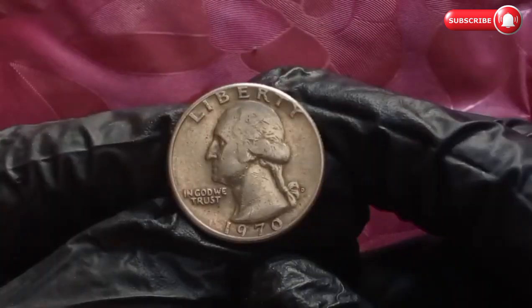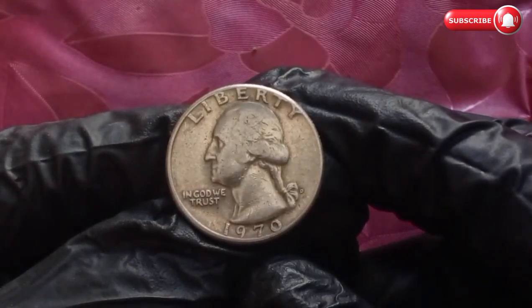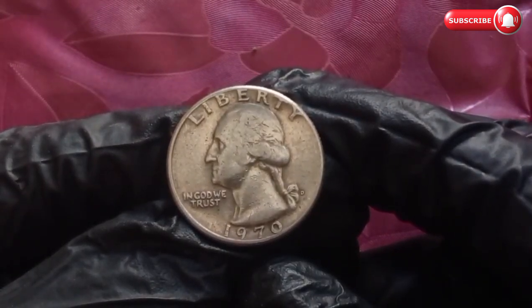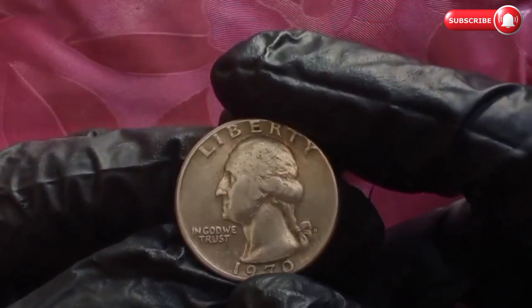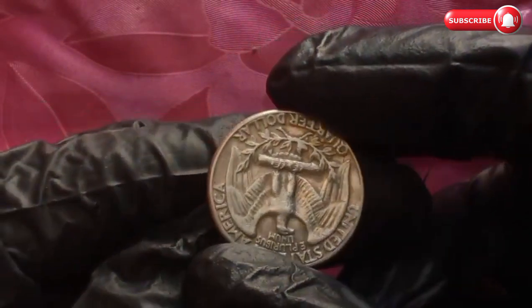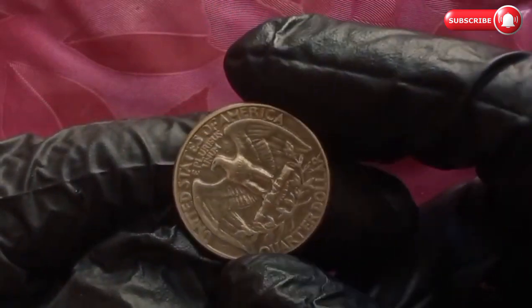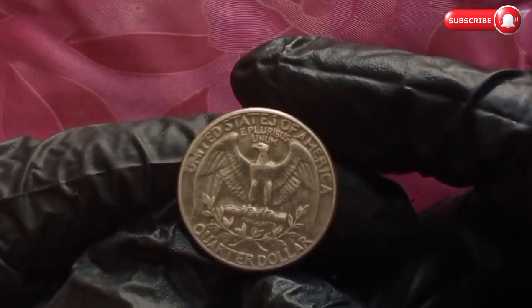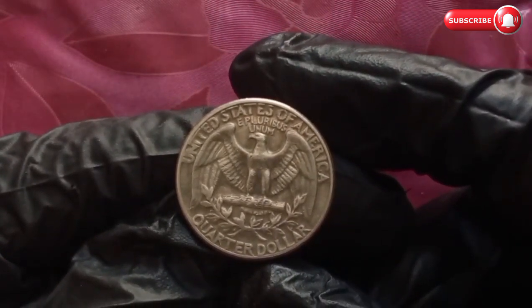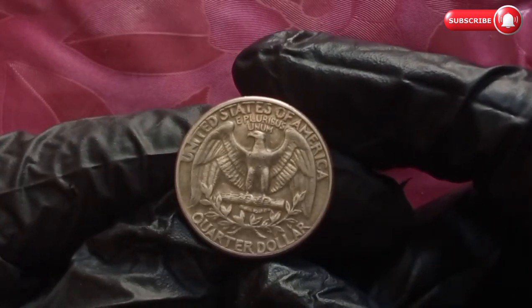By 1970, only a few special coins, like certain Kennedy half-dollars, were still minted with silver for collectors. The quarter, however, was fully entrenched in the new copper-nickel-clad standard. Chapter 3, Anatomy of the 1970 Quarter. At first glance, the 1970 quarter might seem unremarkable, yet its details tell a story of evolving minting technology, artistic tradition, and shifting economic realities.